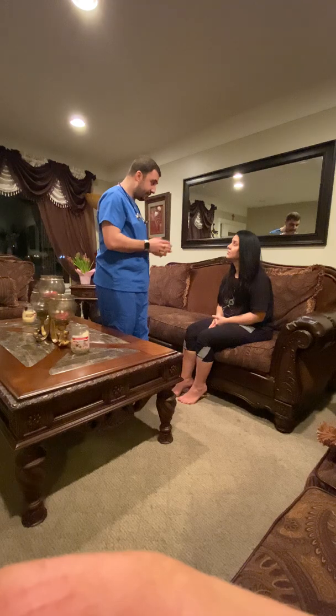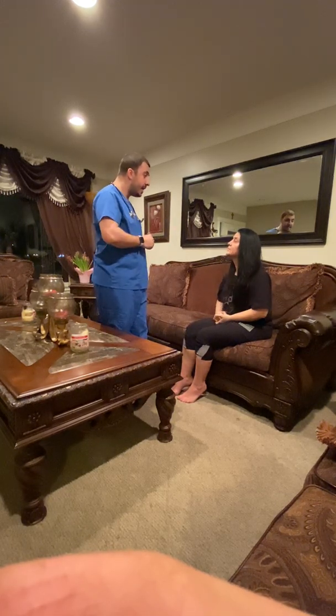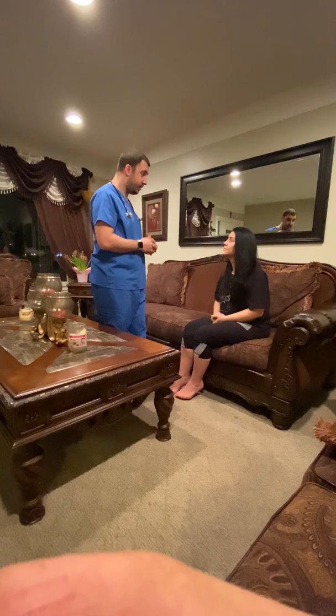So now I'm going to go ahead and have you do this for me. Conjunctiva is pink and no discharge. Thank you. You can stop. Sclera is also white with little veins. Iris is round and brown.